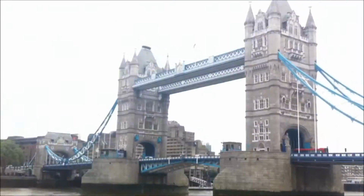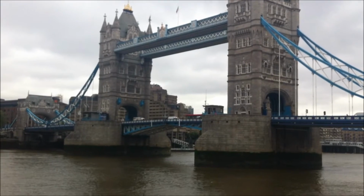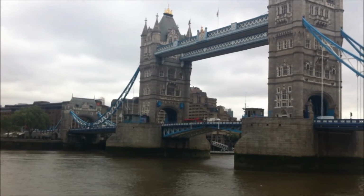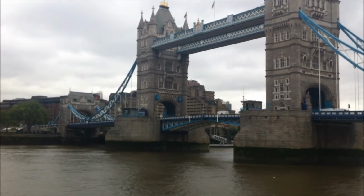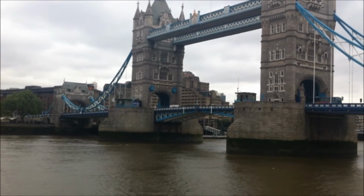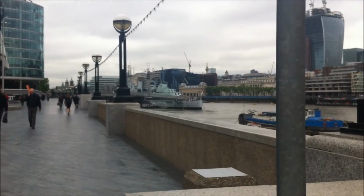There's water. There's Tower Bridge. Yay! That's Tower Bridge. It raises up when a ship comes under that is too big for the actual road. It raises up either fully up or partially up, depending on the size of the boat. Over there we've got HMS Belfast, that I have done other vlogs on.